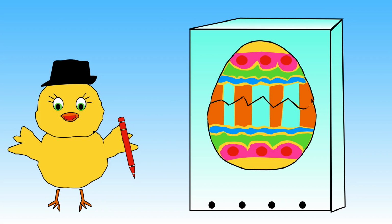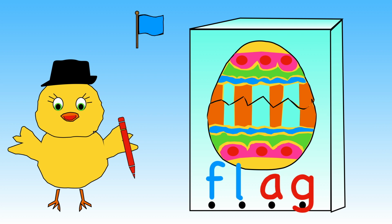Help Charlie Chick write the label for flag. Use your phoneme fingers to help. Are you ready? F-L-A-G. Flag. Well done.